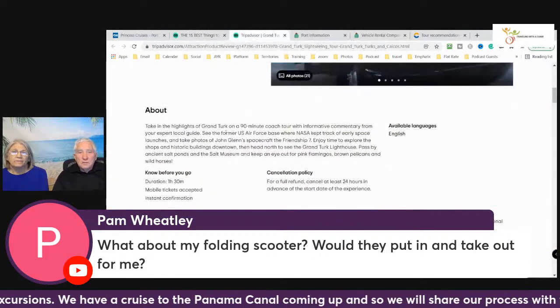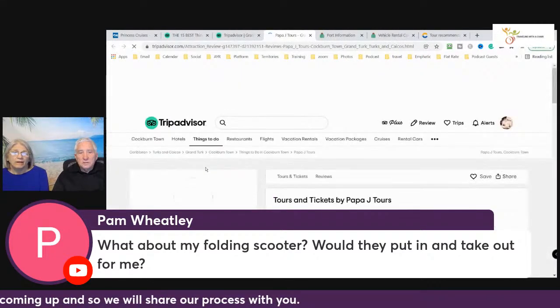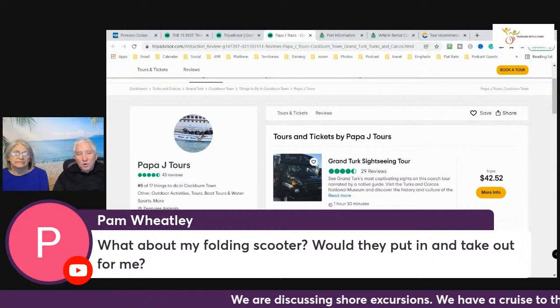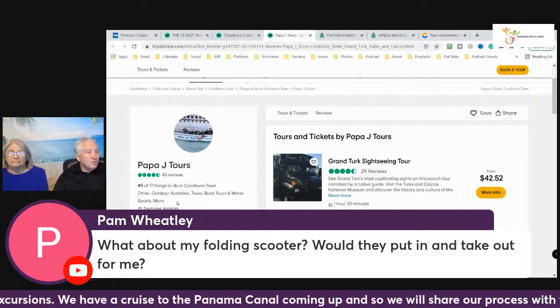You can click on that company name, and then a lot of times you'll get their emails and phone numbers, and so you can check it out from there. So I just clicked on Papaji Tours where it showed it there on Tripadvisor. I'm gonna come down in here and click more. There's their website, their phone number, and their email. So you can get a hold of them. And I do that a lot when I'm reaching out to people.